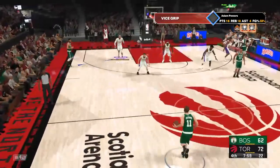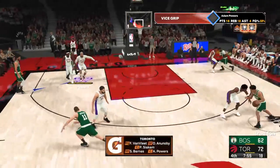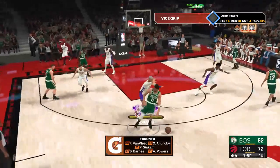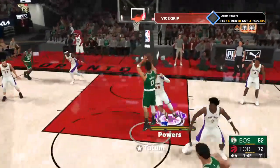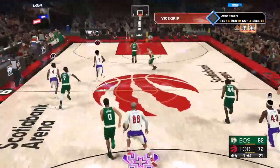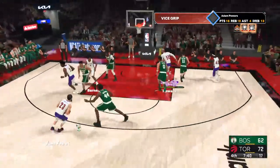And so it's Boston with it. It's a 10-point game. Scotty Barnes is out there with Big Daddy. Then it's Fred VanVleet. Then it's Pascal Siakam. And it's Anunoby in at the 2. That's the 5 out there for the Raptors. Tatum's shot is off. Barnes outside. Kicks it out to VanVleet.